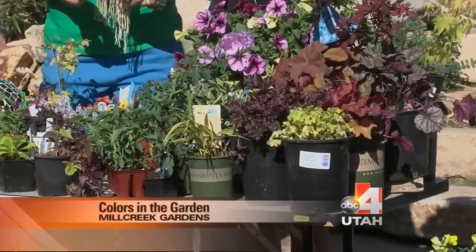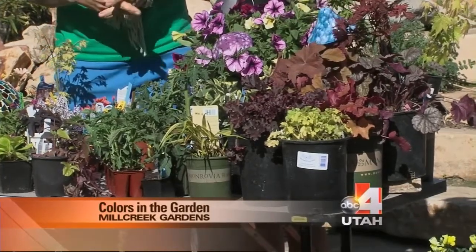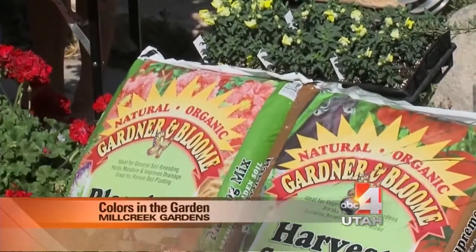I think we missed over your compost. What's going on with that? Hey, the compost, yes, the Gardener in Bloom planting mix, Harvest Supreme, and acid planting mix and soil building compost are buy 3 bags, get 1 free.